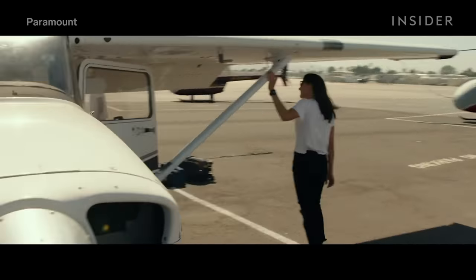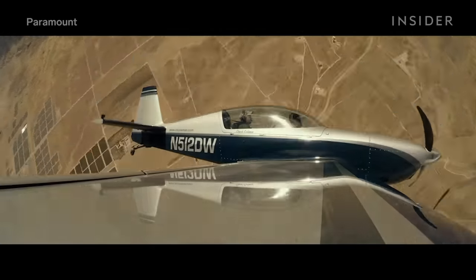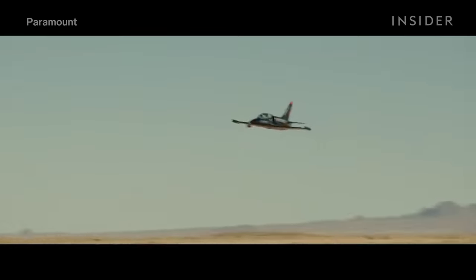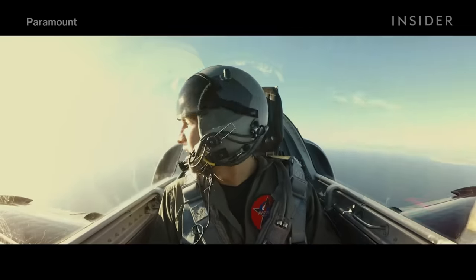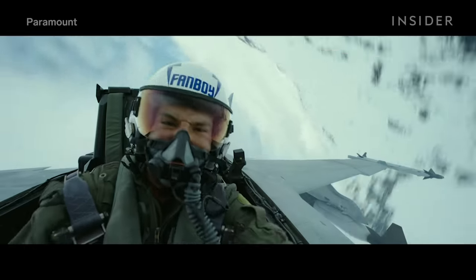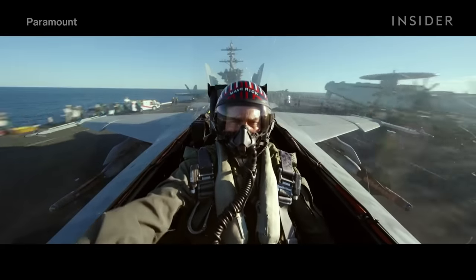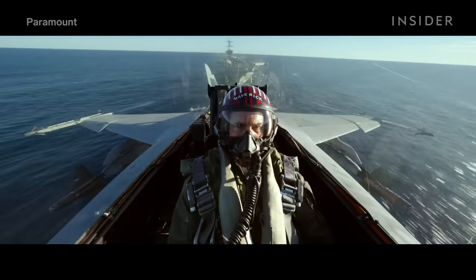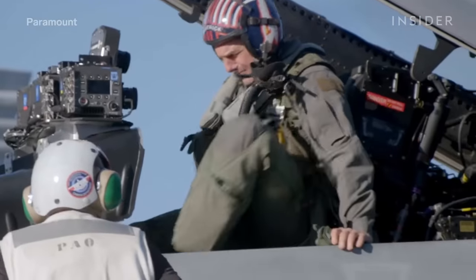The cast started training in single-engine Cessna 172 Skyhawks before building up to the more aerobatic Extra 300. And an L-39 Albatross got them used to the more complex maneuvers they'd be doing on camera. The result? Realistic facial contortions like this. Tom really was launched off the USS Theodore Roosevelt in an F/A-18. He accomplished this shot, normally reserved for naval aviators, in 4 to 5 takes.